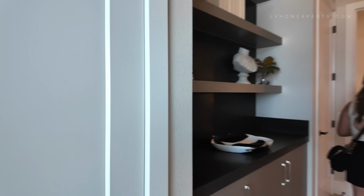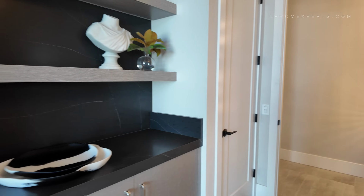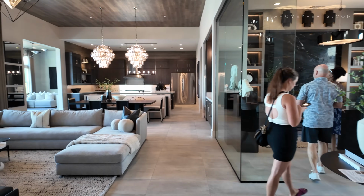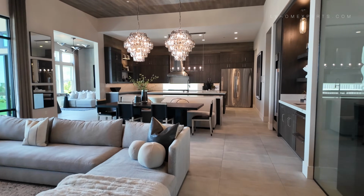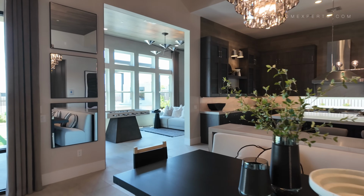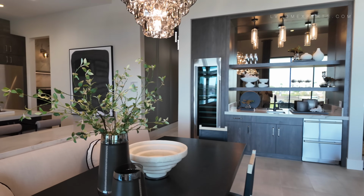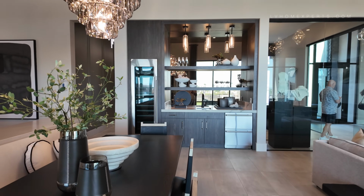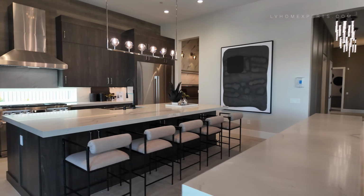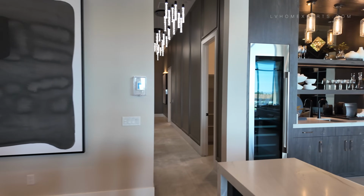So here's the linen closet, just kind of give you an idea. And we actually have 2 linen closets, right? We got another one right here as well. Does it have the glass? All right, kind of give you the lay of the land here for a second. You know what, let's walk down this way. Oh, you know what, we'll just start here.